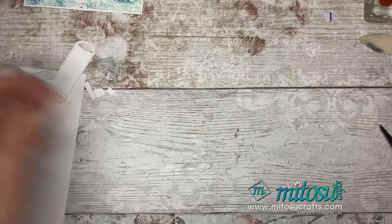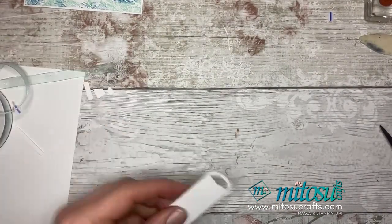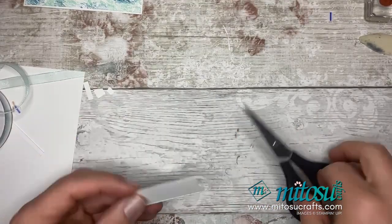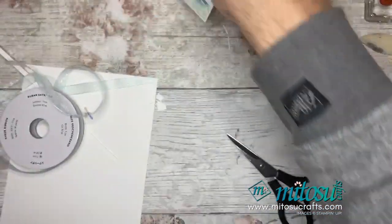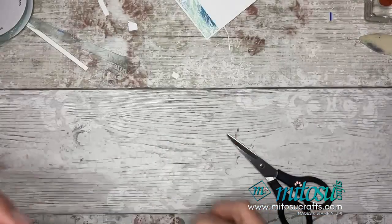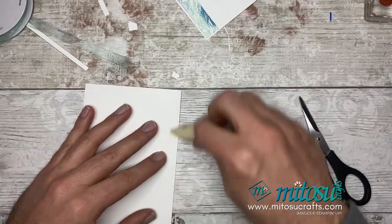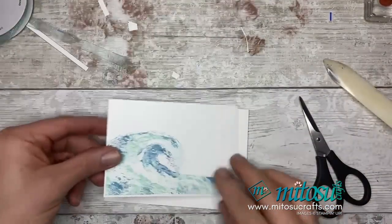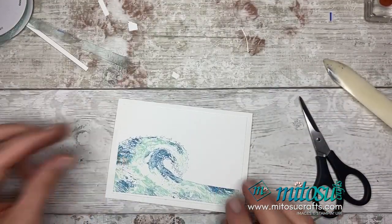So there we have it. All right, and then we are going to snip this in half, because I'm going to stick this one to the card base in a second, but before I do that I will need to wrap some ribbon around it, so that's why I haven't stuck it down just yet. All right, so that is going to go on like that.